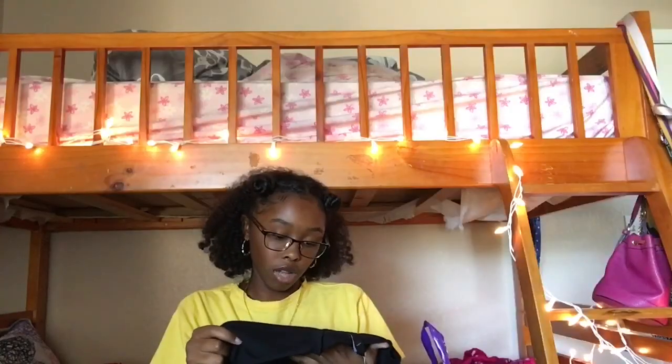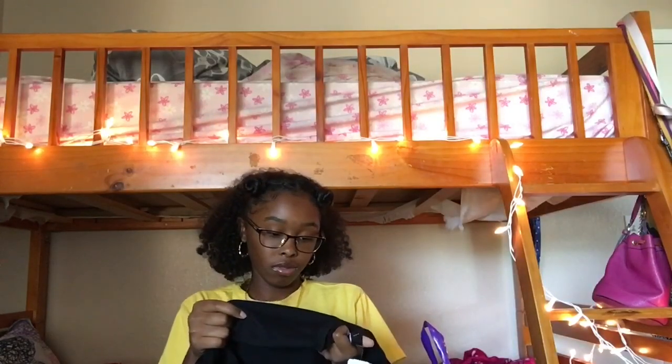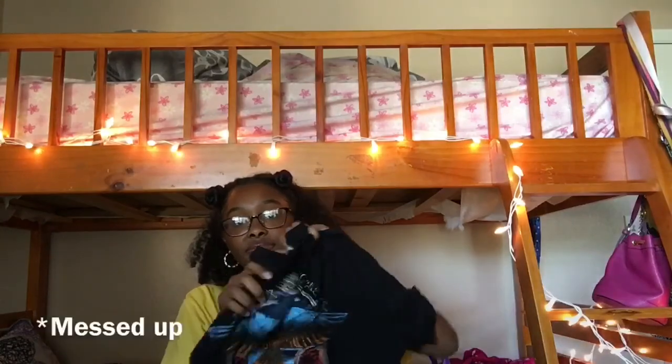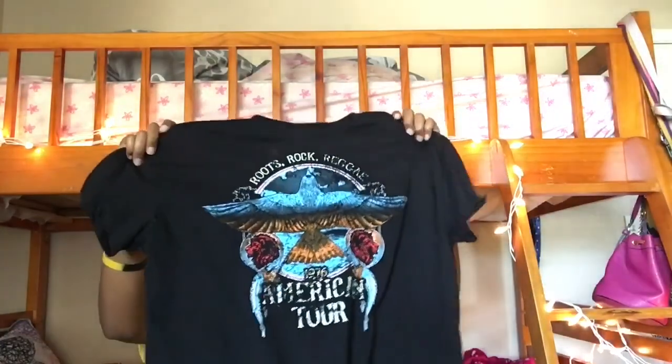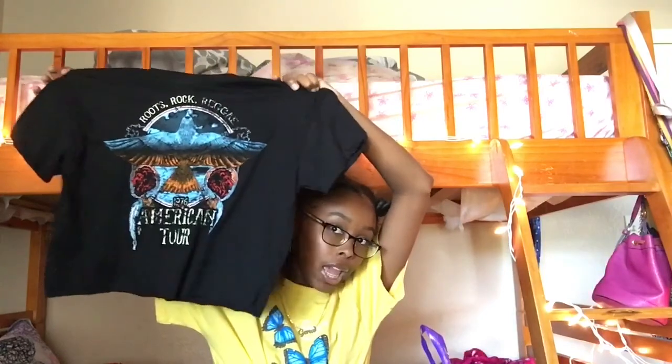It says Roots Rock. I don't know what that says, but yeah. It's basically like a band shirt. I don't know, I don't listen to bands. But yeah, it's just a black crop top and it's very pretty.